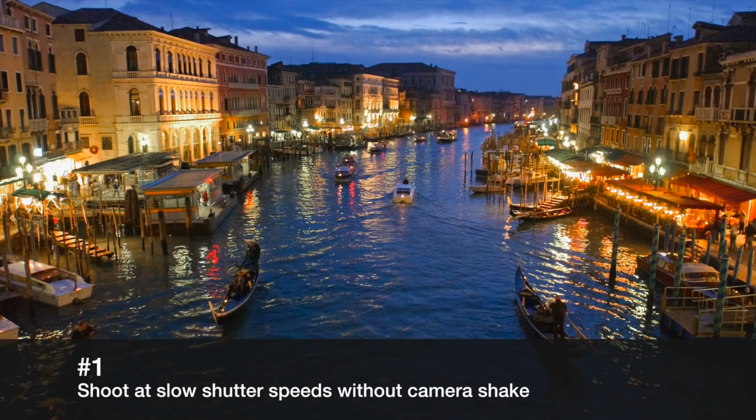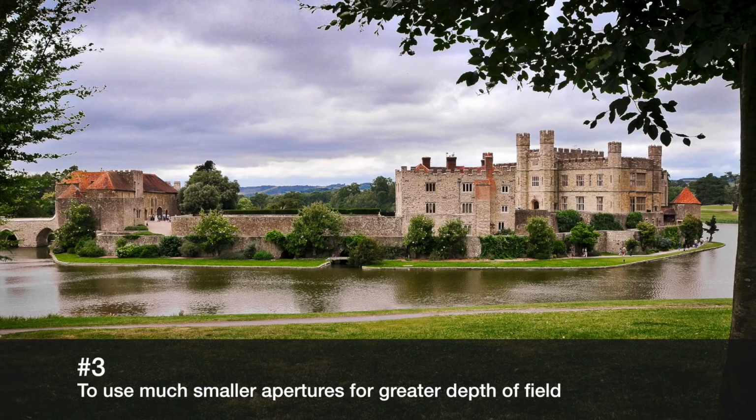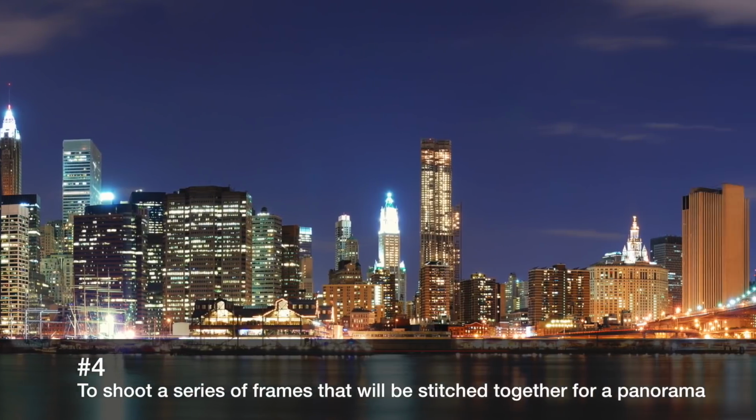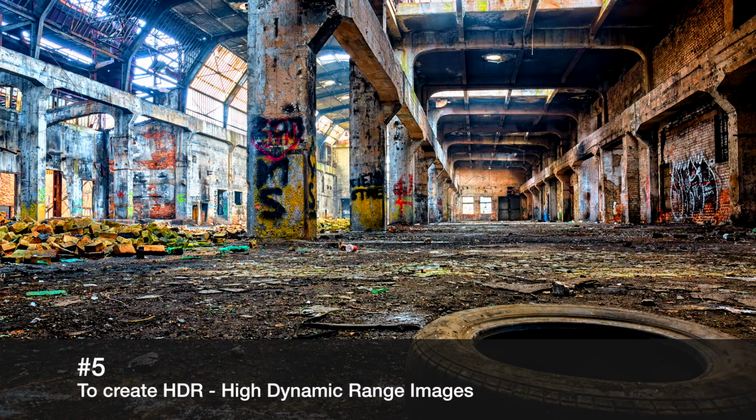To take pictures at slow shutter speeds without getting camera shake. To take photos in low light with longer shutter speeds. To use much smaller apertures giving you greater depth of field. The smaller aperture will generally require a slower shutter speed, hence the need for a tripod. To shoot a series of frames that will be stitched together in a panorama or extremely high resolution image. To create high dynamic range images where you need to shoot a series of frames at different exposures without any movement from one frame to the next.